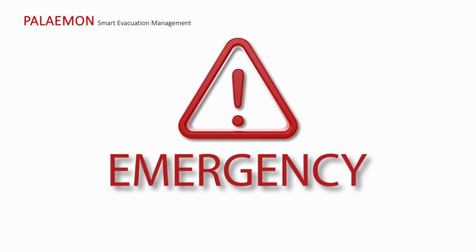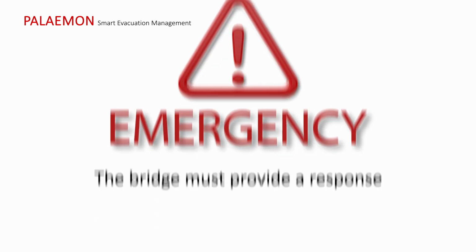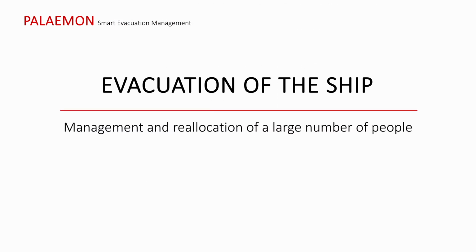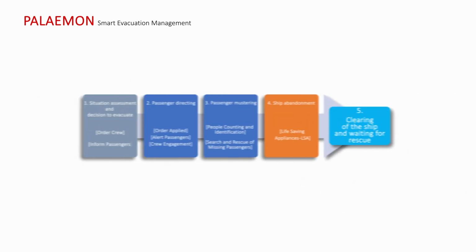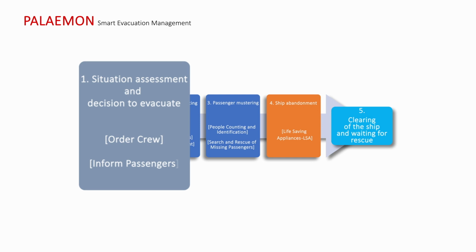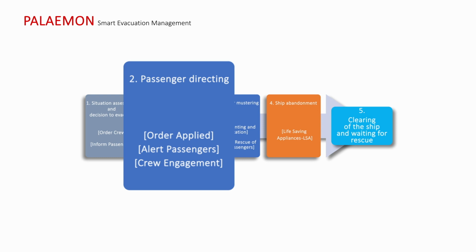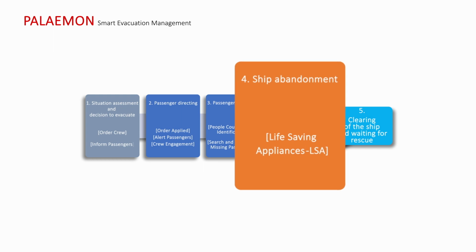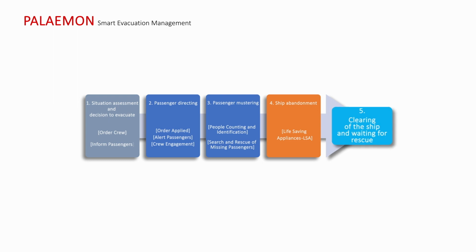When an emergency situation arises, the bridge must provide a response. If the appropriate response is the evacuation of the ship, a very complex process starts, which involves the management and the reallocation of a large number of people, in a very short time, from 60 to 90 minutes. The evacuation process is executed according to the evacuation plan of the ship. It includes several coordinated steps, from assessment of the situation to the order of evacuation, the information of the crew and the passengers, to their gathering at the designated assembly stations, and then to their embarkation to the lifeboats.